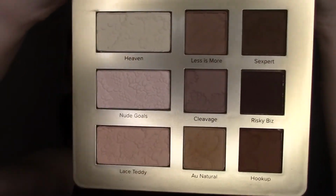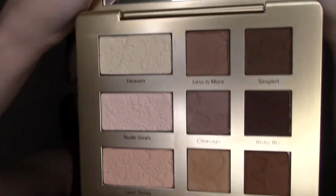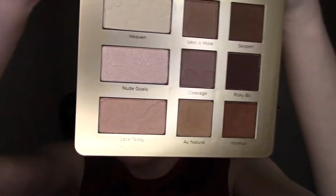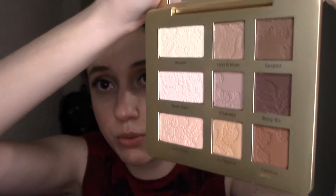So here are the shades in it. So it's very neutral, everyday, matte, wearable shades. Kind of gotta twist this a little to show you what the shades actually look like. So this is the Too Faced Cosmetics. On here it says Natural Eyes Neutral Eyeshadow Palette. This is actually the Natural Matte Palette.